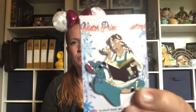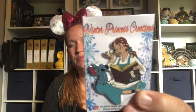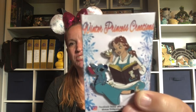The next one that I wanted to share with you, these are actually two fantasy pins that I purchased a long time ago from a lady named Emily Snow. And I'm loving these pins. These are like a Stitch Invasion series. And you have Belle reading a book with a little ducky in her hand. And it's of course the Ugly Duckling book, and she's reading that to Stitch. I just thought that was so cute.